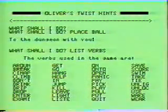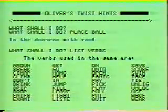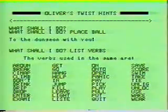If you were having trouble placing the treasures, for instance, there's a ball and chain that has to be put back. So you can type in place ball. And it says to the dungeon with you. And you just keep on going like that. You can type in as many hints as you want.